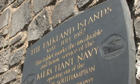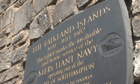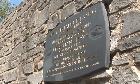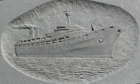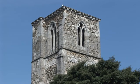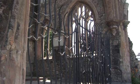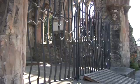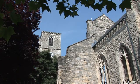Another maritime memorial was unveiled in 1983 commemorating those merchant seamen killed in the Falklands War. Today, Holyrood Church remains at the heart of Southampton. Battered but proud, it stands timeless as a constant reminder of 1,000 years of the city's history.